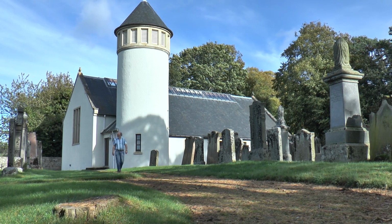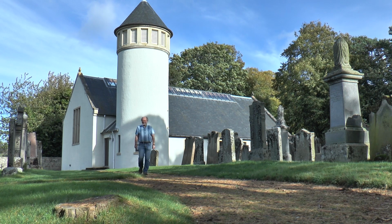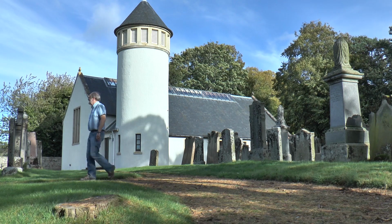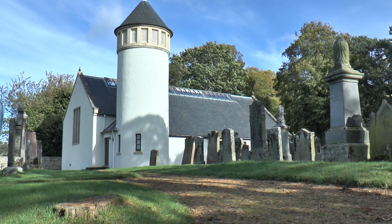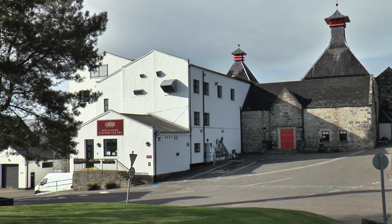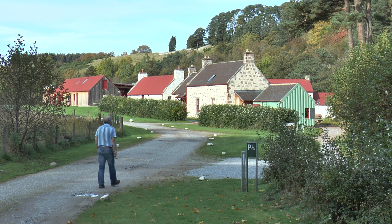I turned back and took a side road across the Spey to the little farming village of Knockandoo. At the east end of the village we find the Knockandoo Parish Church, built in 1993. Just above the church I arrived at the Cardhu Distillery, founded in 1811 as an illicit distillery by Helen Cumming, the wife of a whisky smuggler.